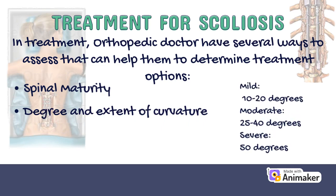A mild curve is less than 20 degrees. A moderate curve is between 25 to 40 degrees. A severe curve is more than 50 degrees. And how does it affect the patient's lifestyle? Next is location of curve. According to some experts, thoracic curves are more likely to progress than curves in other regions of the spine.